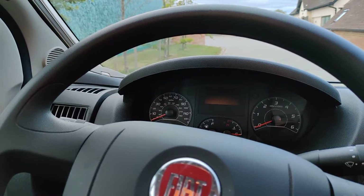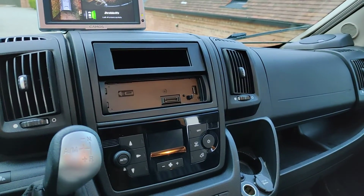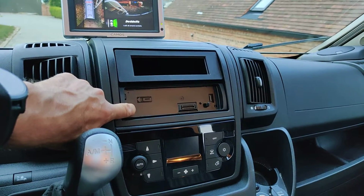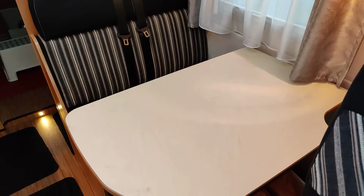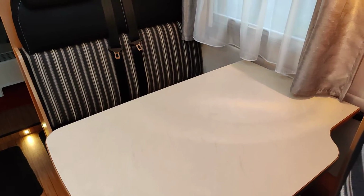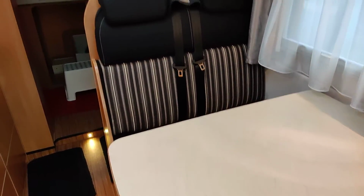Okay, so again, this is a Ducato Fiat, so you've got the standard Fiat Ducato dashboard. We've fitted a specialist radio here. The front's obviously missing for security. So let's get onto the motorhome itself. So there is a table which can be removed, although it doesn't really do anything when it is removed. You can remove it if you want to carry large loads and so forth, but otherwise there's no point.